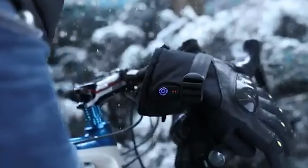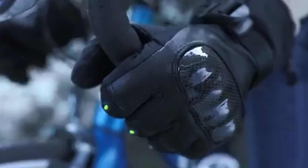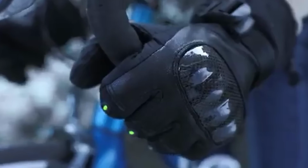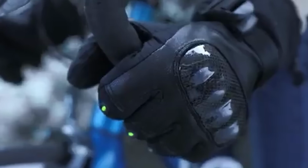Plus, the gloves have a unique insulation system, so your hands will stay warm even in the harshest of climates. The gloves are powered by a built-in rechargeable battery. They're durable enough to use even in harsh conditions. The 4 fingertips of the gloves are conductive, which means you don't have to take them off to touch the screen of your smartphone. A reflective strip on the hand enhances the wearer's visibility.